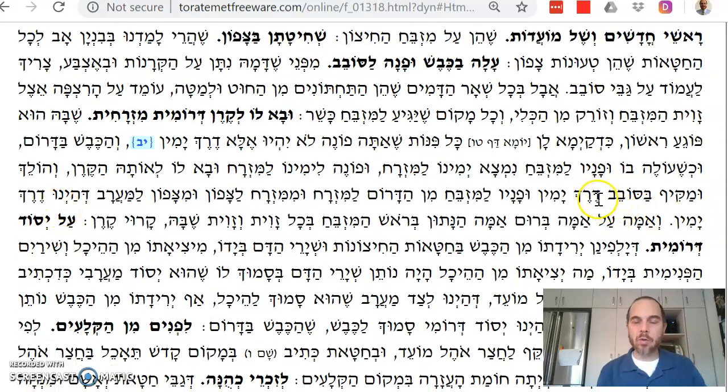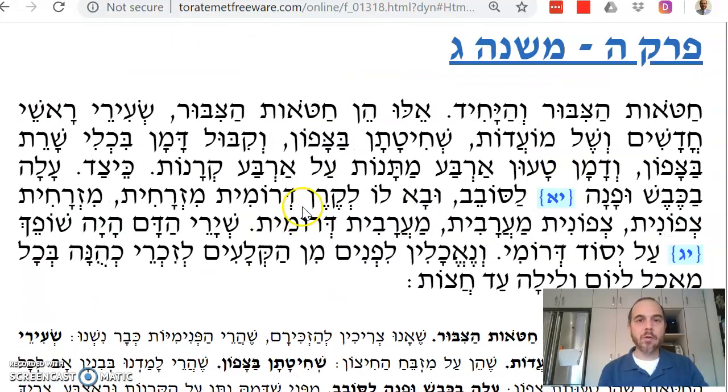You follow that rightward path around the sovev, the surrounding pathway. Upanav lemizbeach min hadarom lemizrach, mizrach letzafon, etc. Let's go back to the Mishnah now.